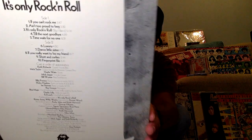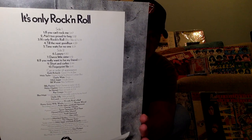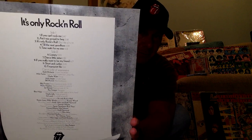What was the second single in the United States from this album? Ain't Too Proud to Beg, which was a cover. It's a great cover, but when the Stones are doing a cover and it's released as a single, you kind of like, there was nothing else there? Nah, look at the tracks on this album. There are no other singles really to be released from this album. So I think that kind of hurt the album commercially. But with that said, I think it's a great record.